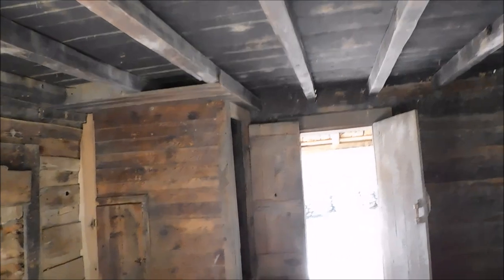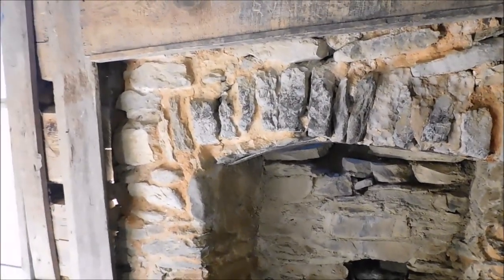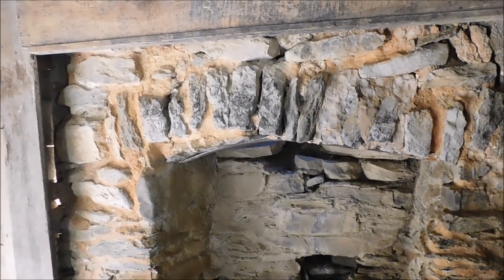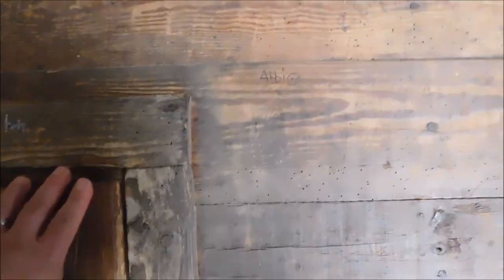You can tell the temperature difference when you come in the cabin, for sure. Really, really nice. Guys, check out this fireplace. The old fireplaces for these cabins. That's really nice. A lot of work went into that back in the day. You got a little, I'm assuming this is a closet area. Yeah. Closet storage back underneath the stairway to the upstairs loft in the cabin.